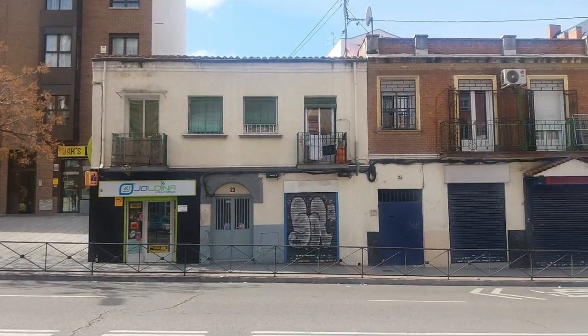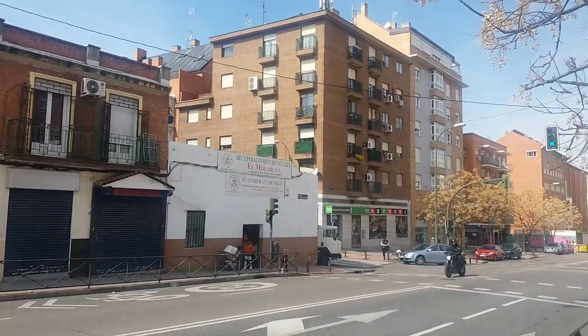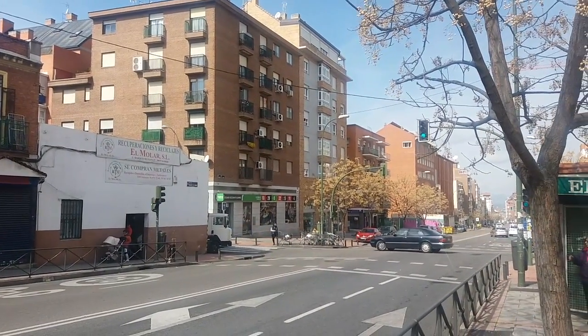So Tetuan has a lot of these old buildings that are sometimes falling down or abandoned. I think they're the original buildings from after the Civil War that people would just build by hand, the casas bajas, we could call them. And, slowly they're being replaced by newer buildings, but slowly because of all this economic crisis we've had, not many people have been building new houses. So there's just a couple of construction projects in the neighborhood, but not that much.